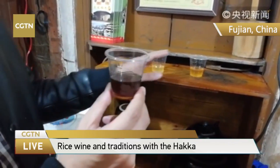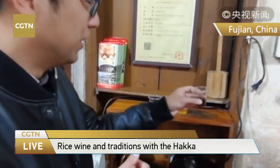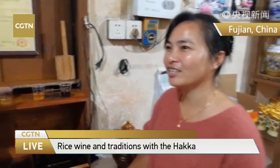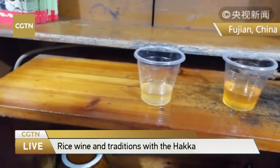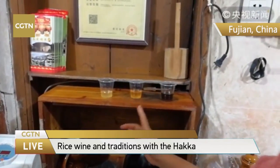I think a lot of girls would prefer the freshly brewed rice wine, because as the wine gets older, the alcoholic content will go up, so men would prefer the older rice wine. Some people who just started drinking and some women who don't like to drink, they would prefer this freshly brewed sticky rice wine because it tastes more like rice soup. Yes, it's very mild, but if you drink it as a soft drink, you would underestimate the alcoholic strength.